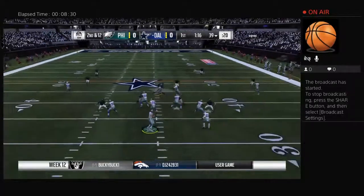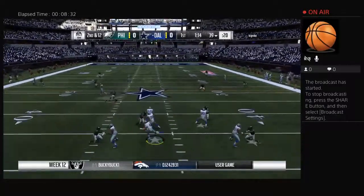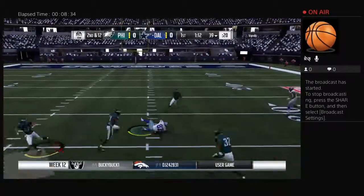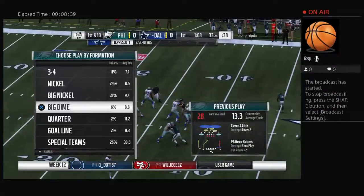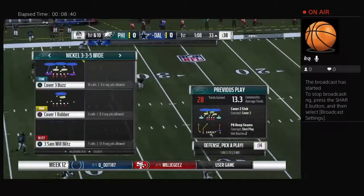26. Prescott now on 2nd down. Over the middle, that's caught by Adams. A really good pickup of 28 yards.